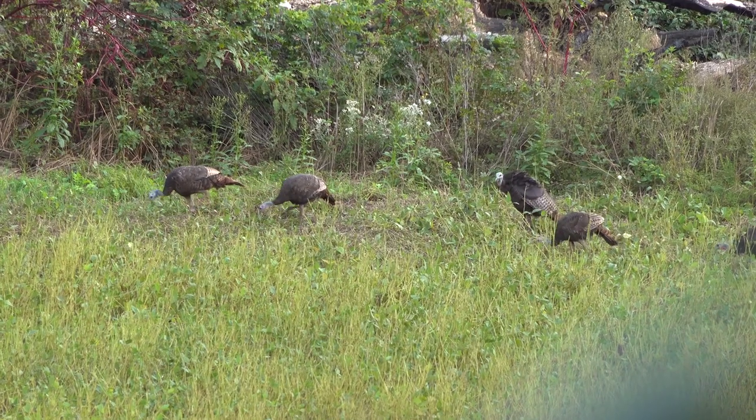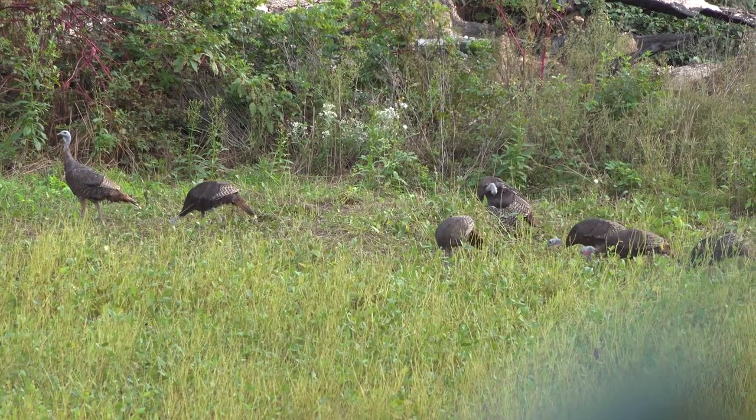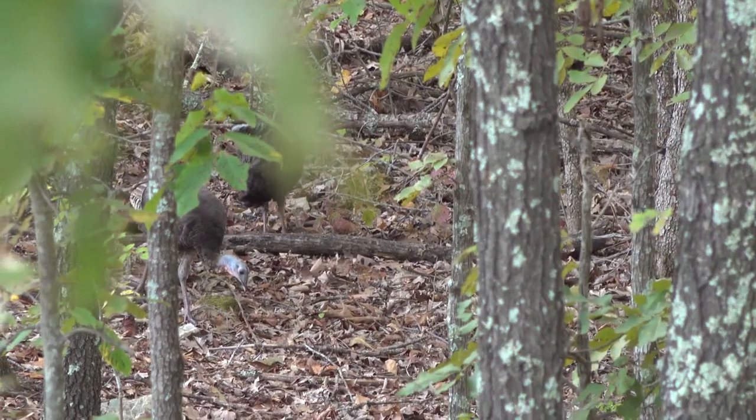It's nice to see this flock of turkeys. With a couple of wet springs in years past, population's gotten a little bit lower than what we're used to, but it's nice to see they're already making a comeback.